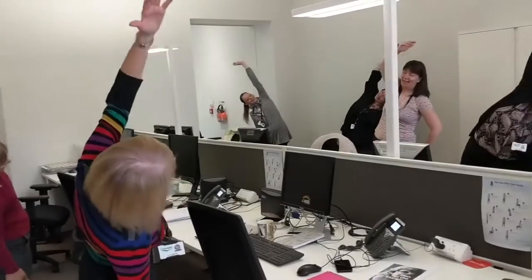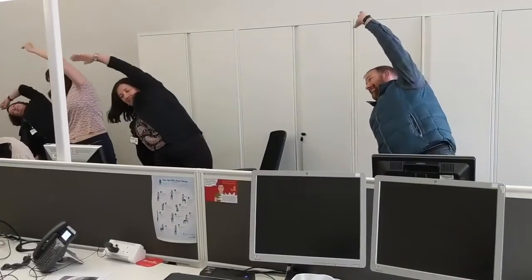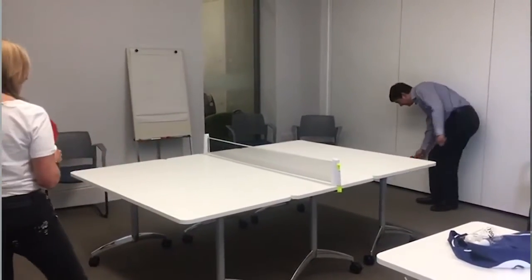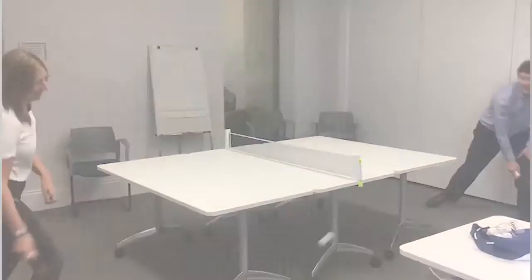So we are halfway through the Take 10 pilot now. We're getting some feedback from colleagues about how it's going and how they're finding it, and different things are happening in different teams and with different individuals. Some teams are doing stretching exercises every morning. The table tennis seems to be really popular. I think that's because people are saying you don't have to be really sporty and it's a bit of fun, and even if they're not good at it, they're enjoying the laugh that they're having with their colleagues and picking it up, and they still feel active doing it.